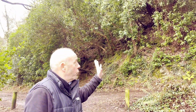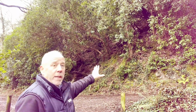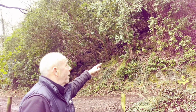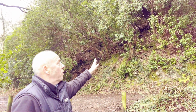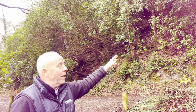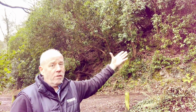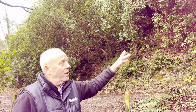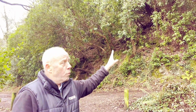This is what uncontrolled rhododendron can look like, and it's completely dominating the understory. It's become quite mature in places, so that's completely shading out any native ground vegetation. It's also shading out the lichens and the mosses that would grow on the trunks of these trees in these kind of coastal woodlands. So rhododendron in these Atlantic temperate rainforest situations is really bad news.